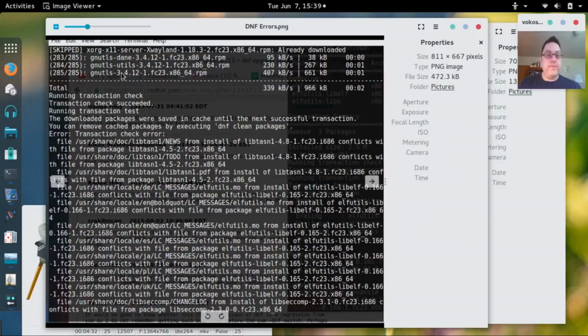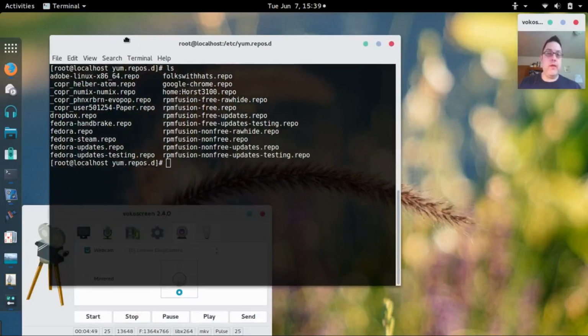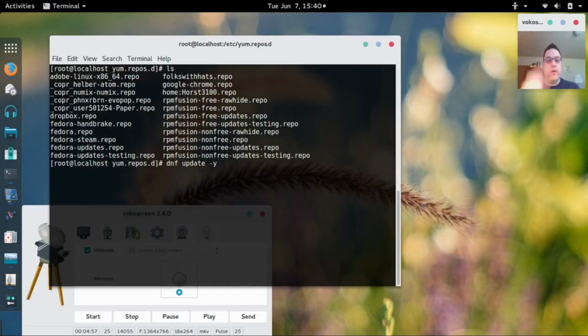Once I had all of these removed, okay, so I did the DNF remove, I got rid of the oldest package, I was ready to go back, and in this case I didn't use any switches at all. I just went ahead and did a DNF update -y and tried to get update to run and go through, and I was able to get it to go through. After that, I came back and I renamed my packages to repo, and I'm now ready for the final step, which is to go ahead and do DNF update again.